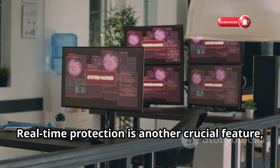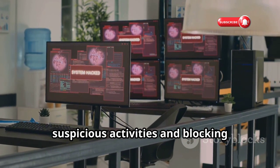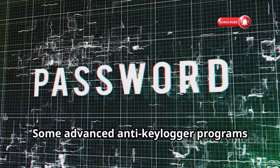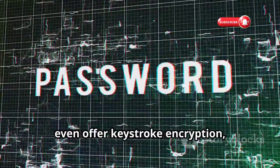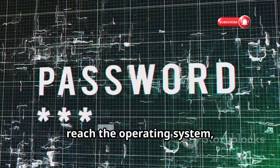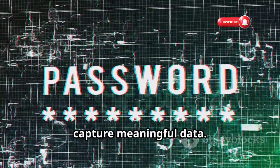Real-time protection is another crucial feature, actively monitoring your system for suspicious activities and blocking keyloggers from installing or running in the background. Some advanced anti-keylogger programs even offer keystroke encryption, scrambling your keystrokes before they reach the operating system, making it impossible for keyloggers to capture meaningful data.